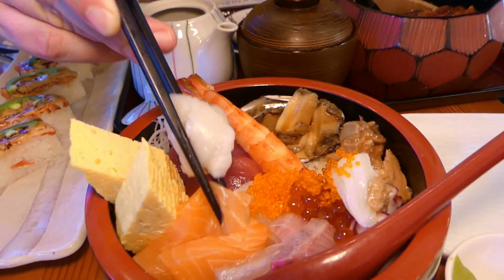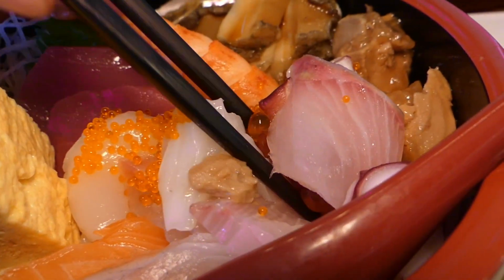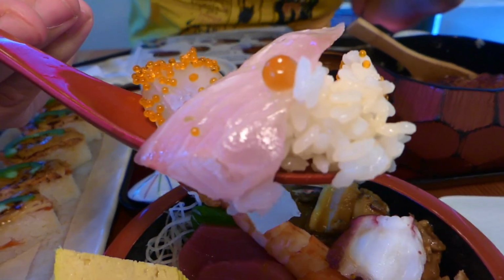Oh yeah, that's great. So fresh. The abalone, super tender. Okay, let's try a little bit more. I think this is some scallop too. The creaminess of the scallop and then just the butteriness of the salmon. Oh, there you go. I'm gonna use a spoon. I think I have to. Oh, look at that. Oh, yes.